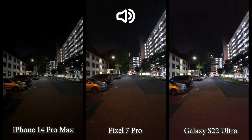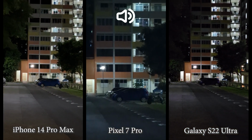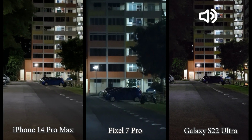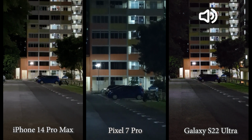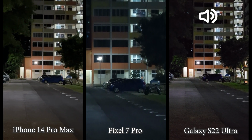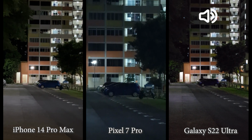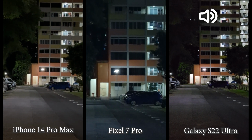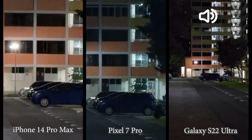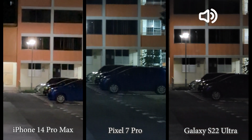Now all these devices have some zoom capabilities. So now I'm switching to 3x on Samsung and iPhone, and then 5x on Pixel. So what do you think? This Pixel footage has a little bit of blue colored cast. I don't know how to describe it, but the color just doesn't look right to me. On iPhone you can digitally zoom to 9x. On Pixel you can zoom to 10x as well. On Samsung you have a dedicated lens for 10x.